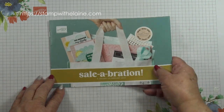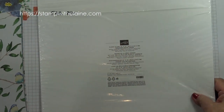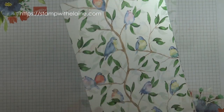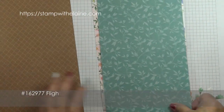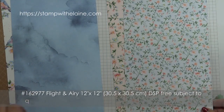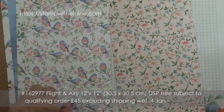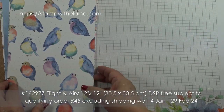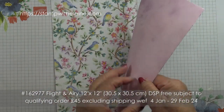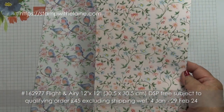So I earned some free papers, and it's called Flight Airy 12 by 12 inches or 30.5 by 30.5 centimeters designer series paper. And these are the patterns. They're lovely spring colours. We're going to be using this one, sort of birds mostly, colour washes, patterns, more birds. They are just so cute. So you can actually cut up these images individually if you don't mind losing the other side. This is equally pretty with some swirly flowers.